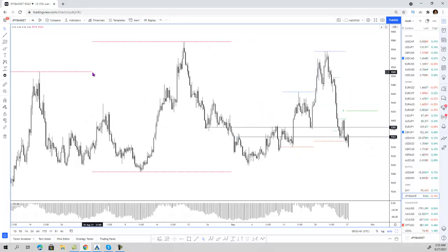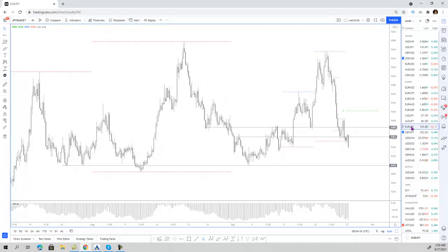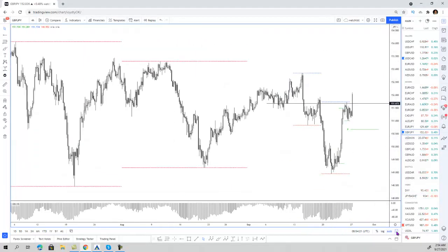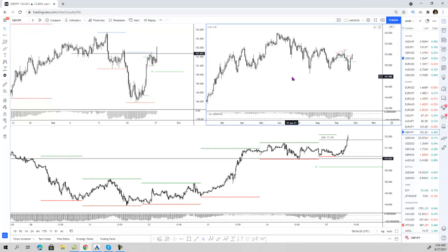Now, this is FXCM's Japanese yen basket, as always. The level that I'm looking for is 93.00. From the break of today's lows to that level, we have a clean minus 0.45% move expected on the Japanese yen. So I'm expecting more upside on the pound yen, on the euro yen, etc. The pound yen is actually setting up to be a massive breakout.